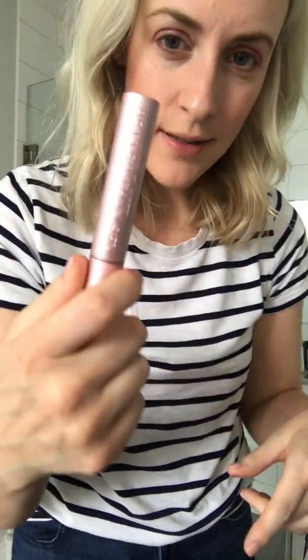So this is the Better Than Sex. I don't know if I even like it, but it's what I'm using right now. I have a lot of other ones that I can choose from, but so I curl my eyelashes. I try to hold it for quite a bit. I feel like my eyelashes straighten out really fast. Some people even put their hair dryer on this.